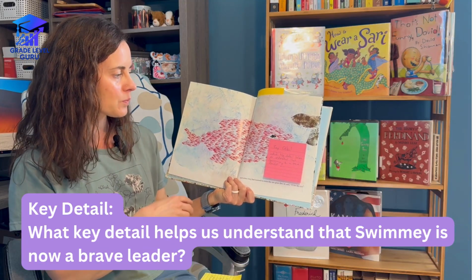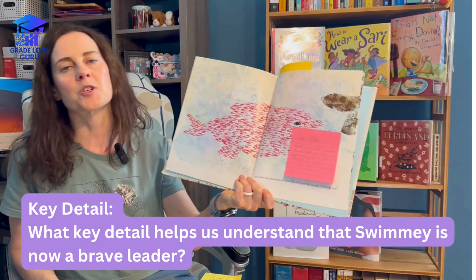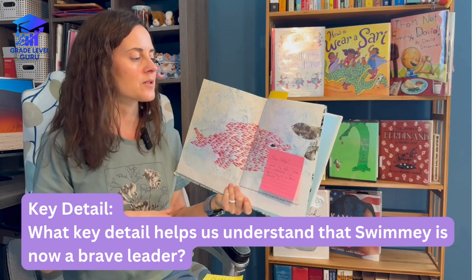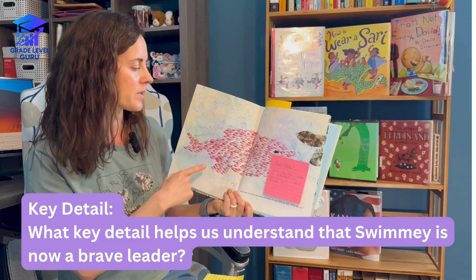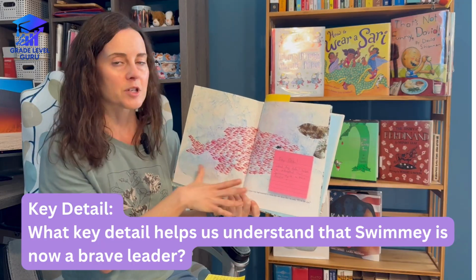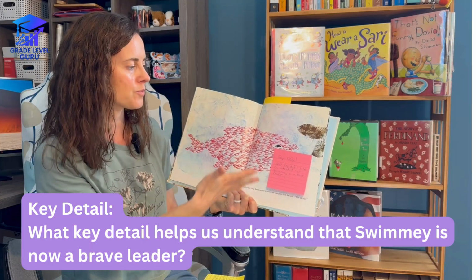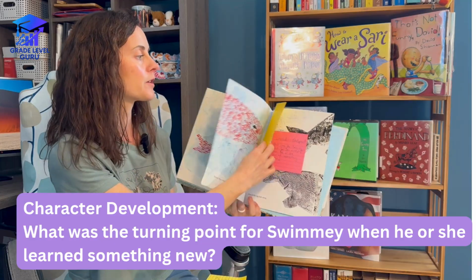All right, key detail. What detail helps us understand Swimmy as a brave leader? This is also a visual thing because Swimmy is the eye. And Swimmy says, I'll be the eye. So what leads you around? Your eyeballs. He picks a very important part of the fish that he's gonna be. He's not just in the fish, he's like, I'll be the eye. So he is demonstrating leadership, and that is illustrated symbolically through him being the eyeball of the fish. So they all become a fish so they can scare the other fish away. The little fish become a big fish together.